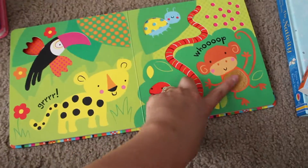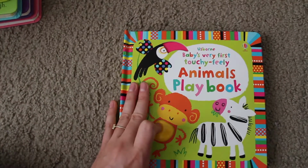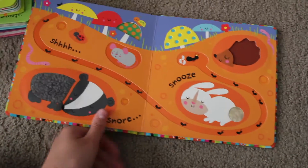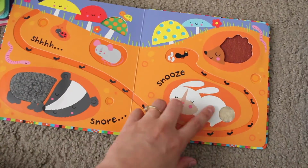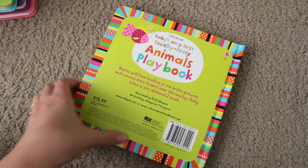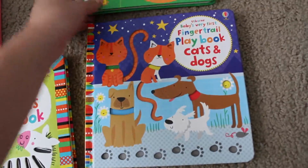This one is one of my all-time favorites. This is one of the first Usborne books I purchased, and I love it. So this is Baby's First Touchy-Feely Animal Playbook. Just really cute finger trails, textures. There's a couple flaps, I think. So there's that one. They also have just finger trail playbooks.